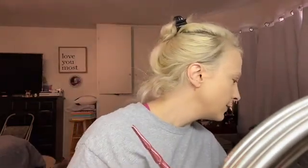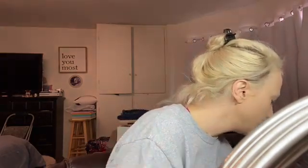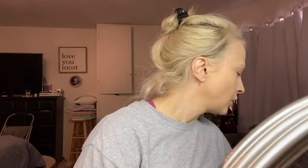It's probably not the best time to look super glowy because my texture is so bad, but it's fine. Oh, and I was going to use some of my illuminating primer. This is what happens when I don't film for a while. I think that's why I got excited and went in straight with concealer too, because I haven't filmed in a while and apparently don't know what I'm doing, but it ended up working out because I don't need to do a ton on my face because my skin is not great right now.